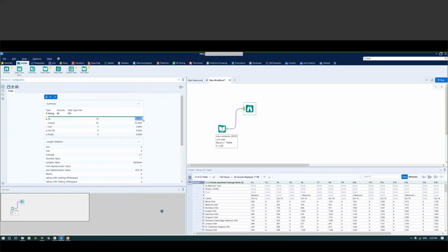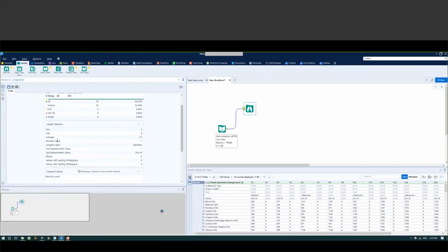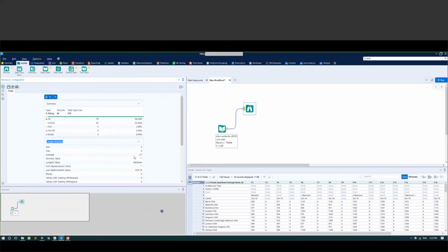96% of this data is okay. 52% is uniques. You have 3% nulls. Okay, so we're going to have to deal with those nulls at some point. We know that. And then there's also just some length statistics about our data, just your very common average, min, max, and so on and so forth. So you can do that for every single column in order to check your data.